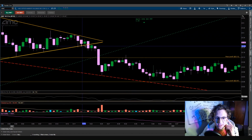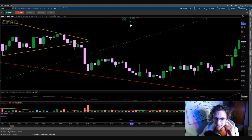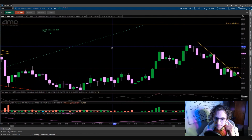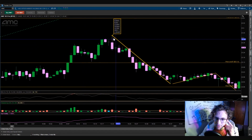And once I saw this consolidation end to the downside below a level of support, I said, hey, right here on this candle, I'm going to go ahead and say this is probably a good contract to buy. And then the price rose, okay, so holding red for a minute, and then the price slid down.